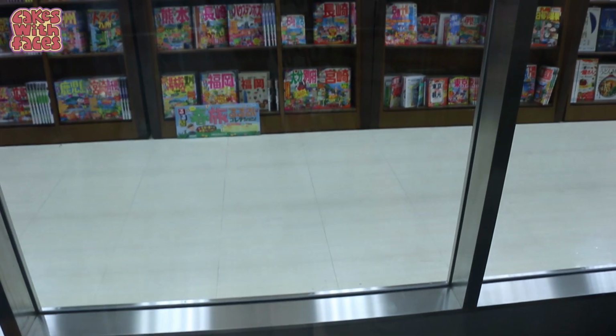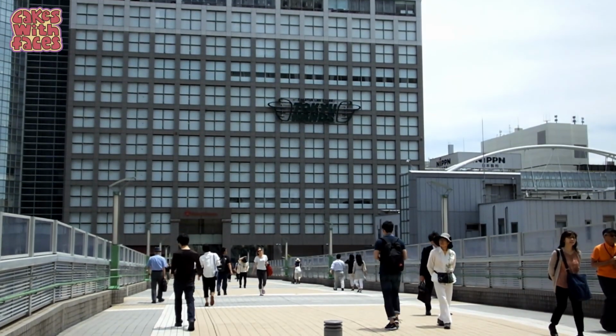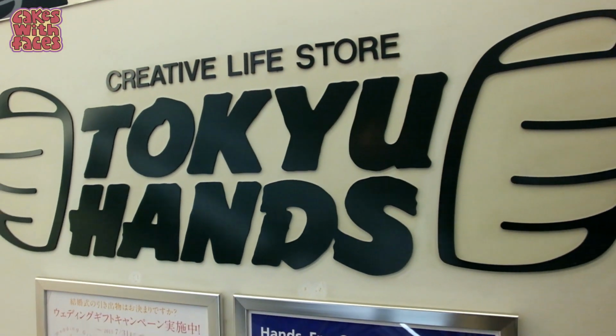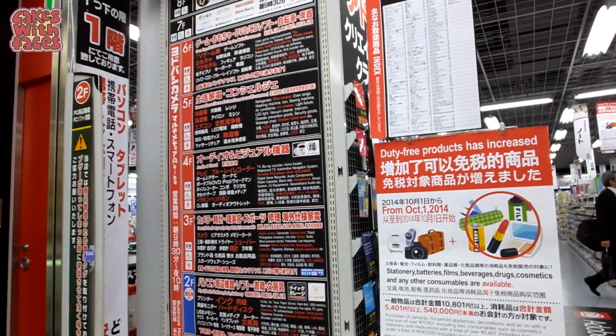They're often attached to major stations, so you don't have to go outside. There's also huge shops like Tokyo Hands and Yodobashi Camera. Both of them sell basically everything you can think of.